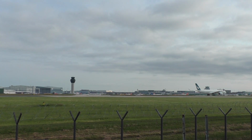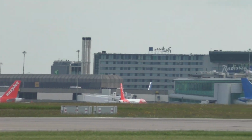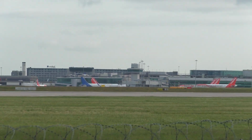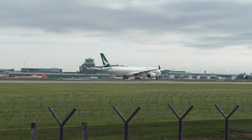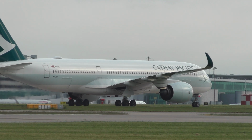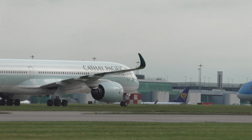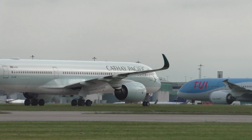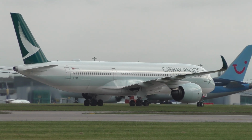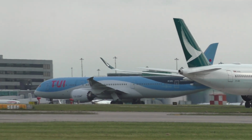So I think one of the next flights is going to be the Emirates. That's the terminal, so not much going on around there really. But Cathay Pacific's coming to a stop now as well. TUI's moving again, so hopefully that queue won't be there for long. And now there'll just be a focus on getting them out the way before the Emirates comes. A Jet 2 has just appeared as well.